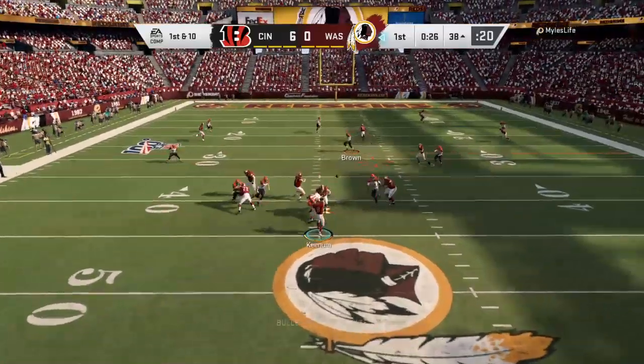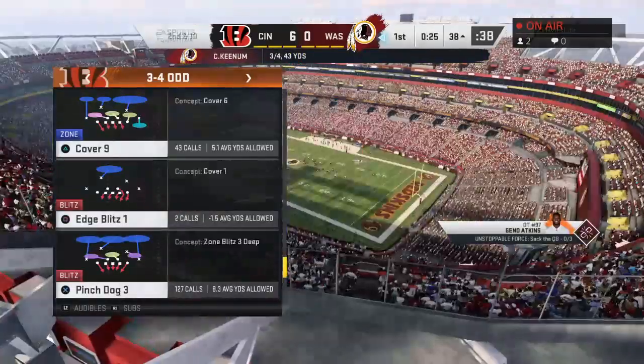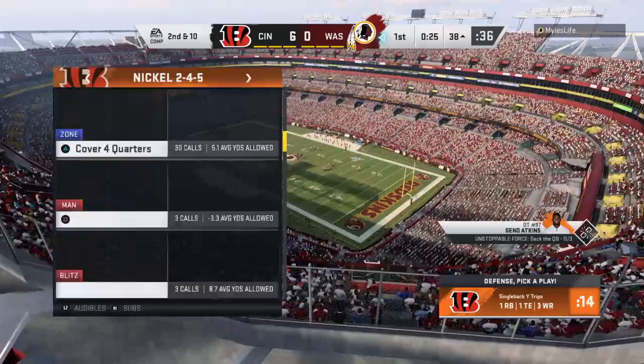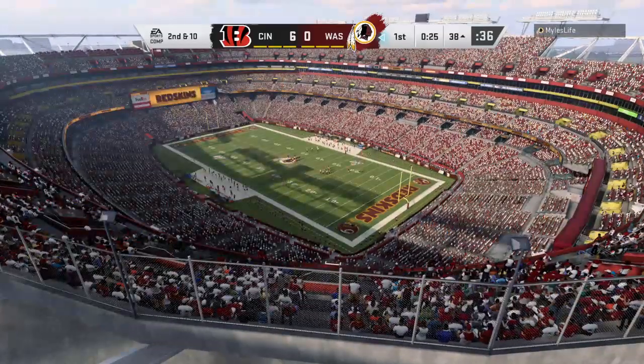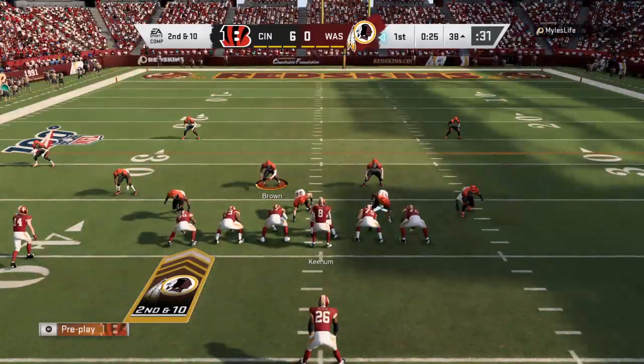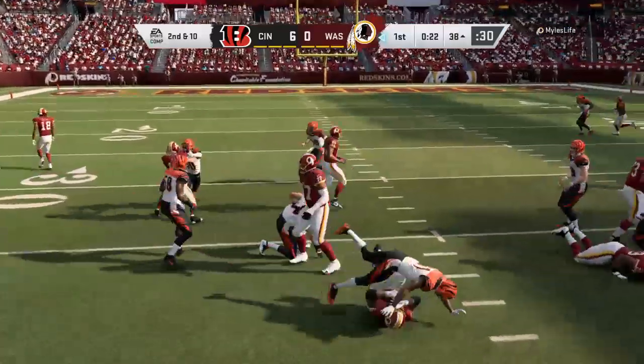Here's Keenum. And that's going to be incomplete. Too tough to hold on to that one. It's 2nd down. The beauty of being able to play a zone defense is when you can sit back and see the ball coming out of the quarterback's hands, guess what? It creates a lot of confusion, kind of a muddle in the middle of the field where you can go make a play on the football.